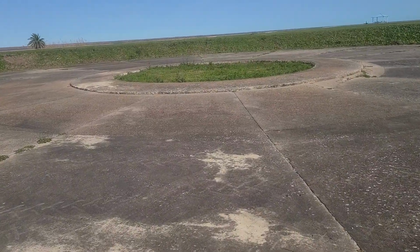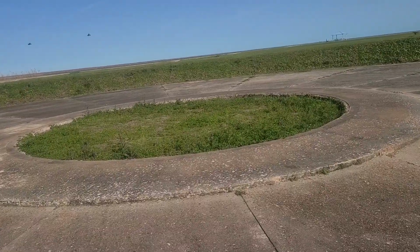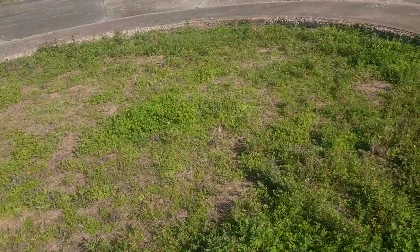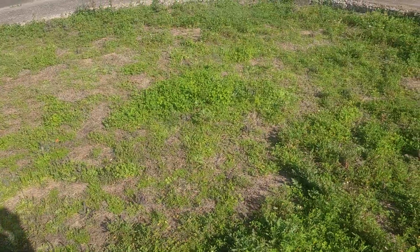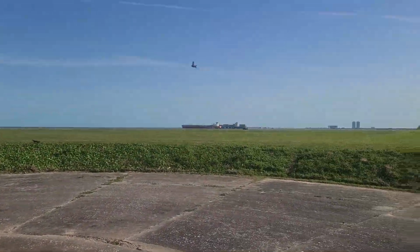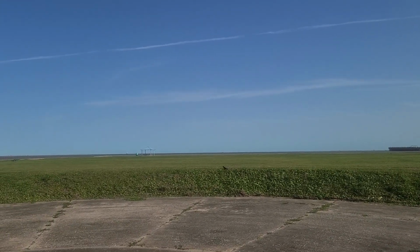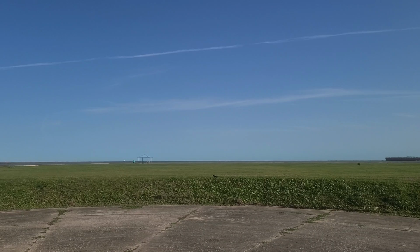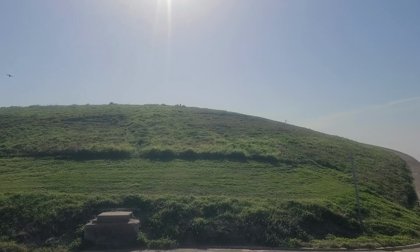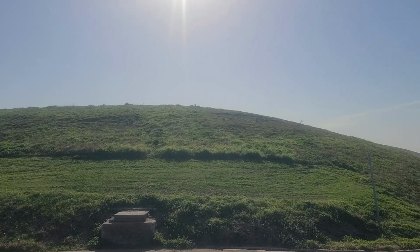Sorry about the wind noise, because that's what we have right now, and I'm simply using my cell phone right now. But nature's taking over here, and it's starting to grow some foliage. You can see more freighters going out to sea. And over there's the Gulf of Mexico / Gulf of America. This will give you an idea of how big the bunker is. I'm standing at the base of where the guns used to be.